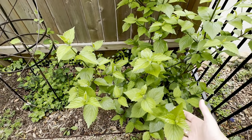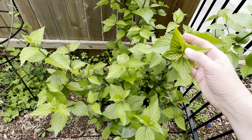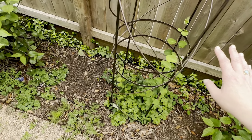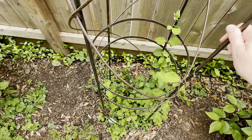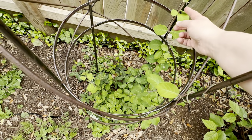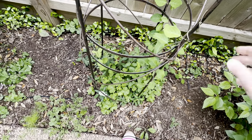This is an arrowwood viburnum, native to Texas. It should have white flowers and purple berries, again for birds. This, I'm so thrilled, is a coral honeysuckle, native to Texas, and it's already climbing. I haven't done anything but plant it in the middle, and it's already climbing up my little support. So I'm so thrilled about that.